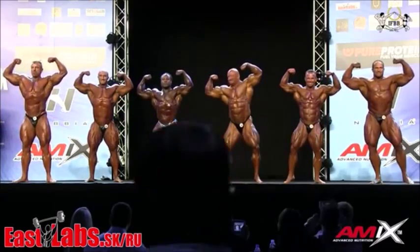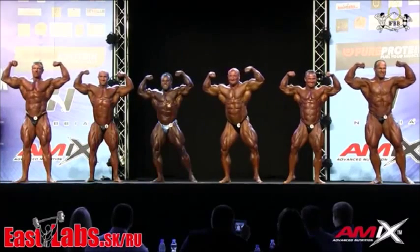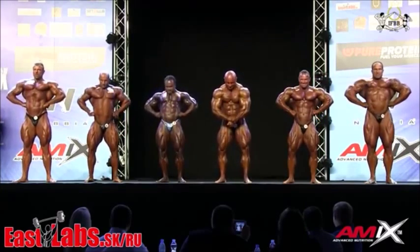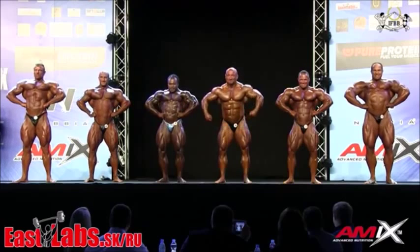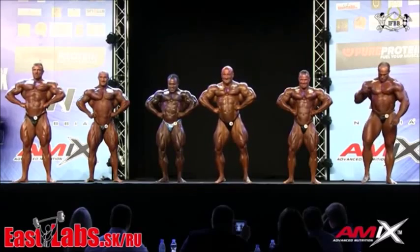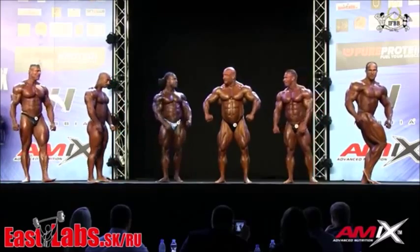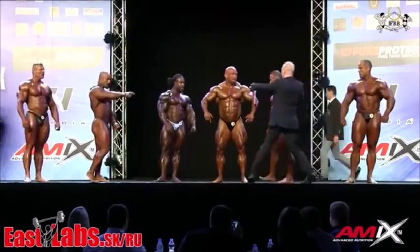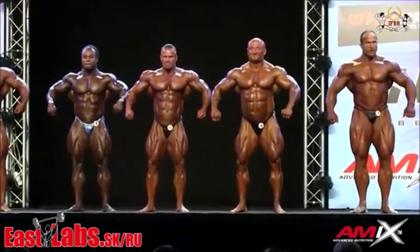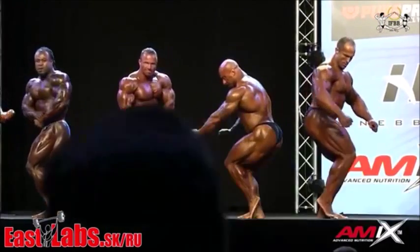There we go with the front double bicep pose. Okay, incredible levels of muscularity. We go with the front lat spread. Alright, okay. They want to change, the judges change Ronnie Rockel next to Bonac and Piotrkowicz. And here we go now for the side chest pose.